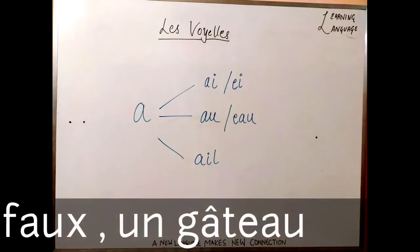Now, AU or EAU have the same pronunciation. Both are pronounced like the O in the English word boat. Let's take an example in French: un gâteau, gâteau.